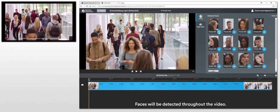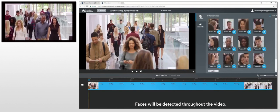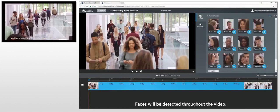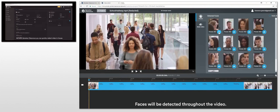So here, you're looking at a hallway in a school. You have the person with the green shirt, who will want to have access to his information. So basically, the school principal or the school security are going to move to clearance, and they're going to upload the clip that you just saw.